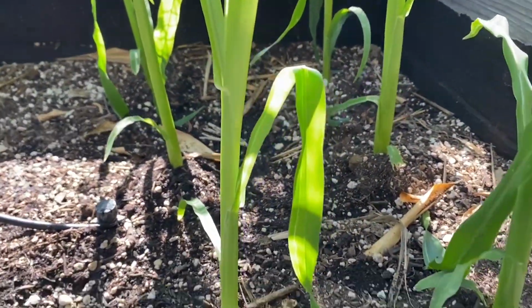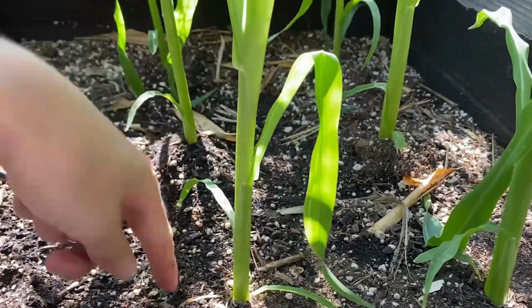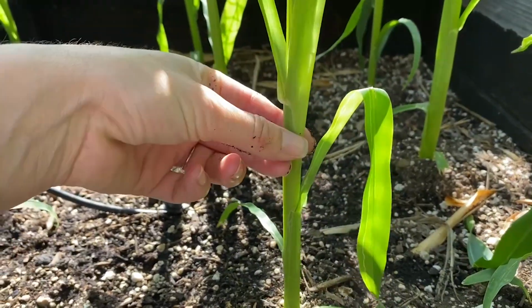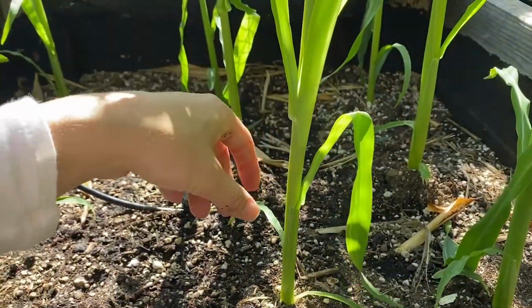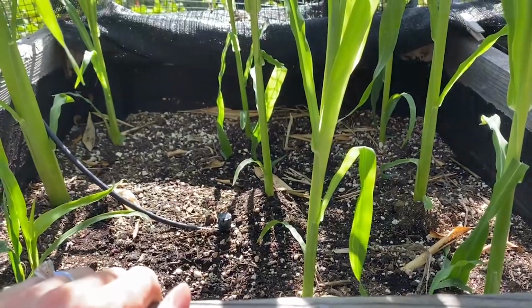Even that at a certain point isn't going to be enough. So I usually stake them. I got my plastic stakes, and I give each one a stake, and I tie it very loosely with some string, some twine near the bottom, and that keeps it upright. So you'll notice, especially when they get really tall, it could be an issue. I've had them fall over on me.